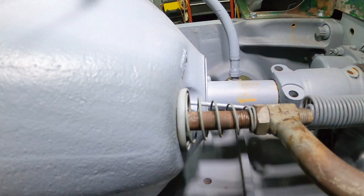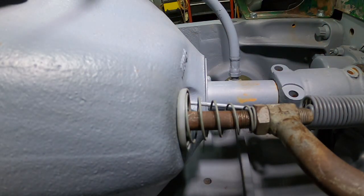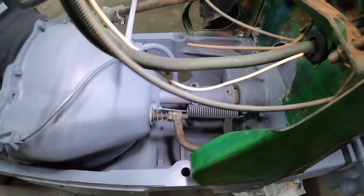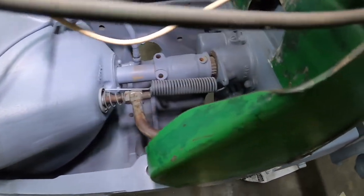Crud. I think the return spring came unhooked inside. Now I can play a game of fishing. Well, I can't believe it, but my game of blind man's bluff worked. I got that spring hooked back up without having to pull the bell housing.